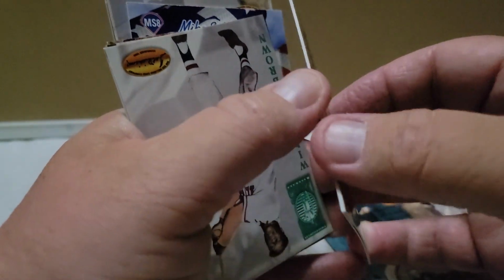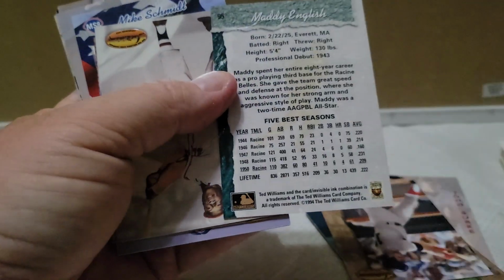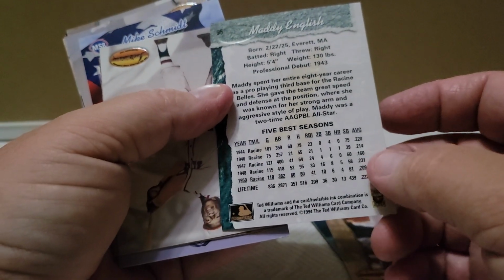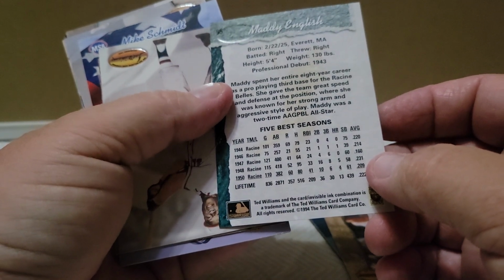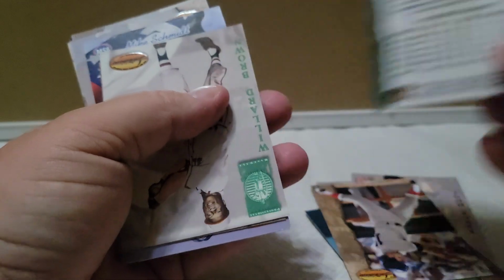Fred Lynn's on the back of that, stuck to it. I'll have to get him unstuck from... He's a little happy to be there with Maddy, I guess. Uh-oh. They're really stuck together. Huh. I wonder what they did. Yeah. So she played for Racine from 44 to 50. And how cool. Yeah, there's a whole story about that.